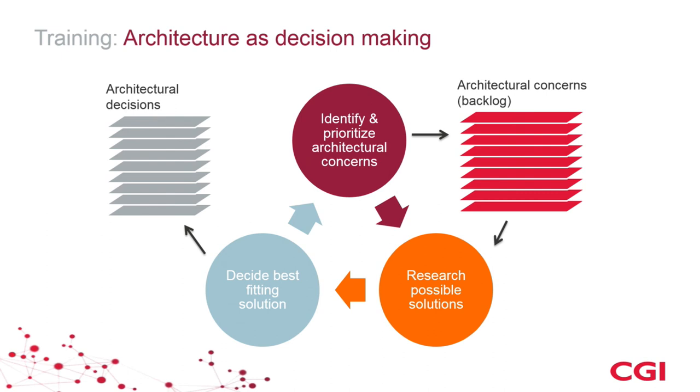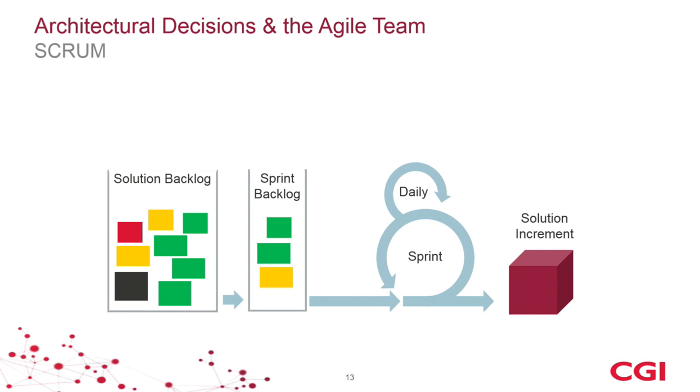So this is basically what we taught them. And for many practicing architects, as I said, this was an eye-opener because they never thought about architecture in terms of decisions, but always in terms of modeling and making pictures.